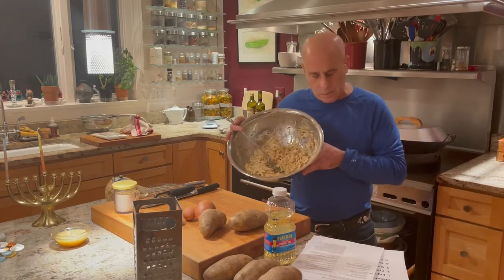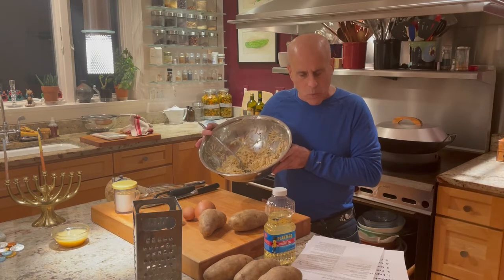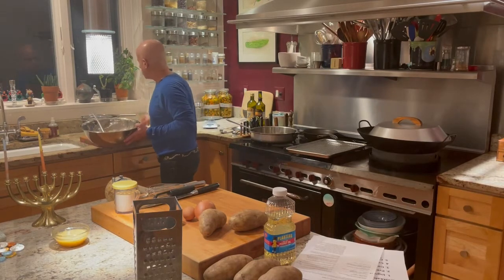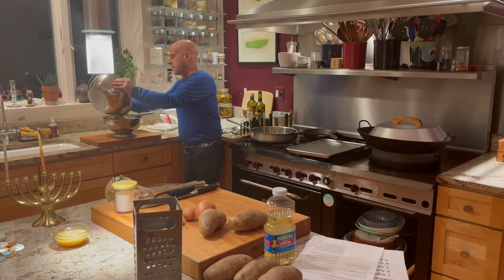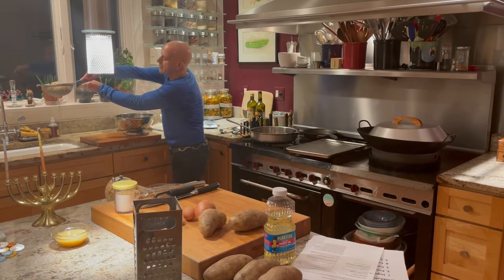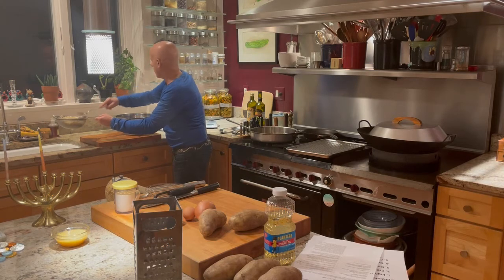Step number 2, prep. Put the grated ingredients in a mesh strainer or towel or cheesecloth and squeeze out the liquid. Once drained, put it back in the bowl. Okay, so here I am. Here's a strainer. I'll do it this way. There's many different ways to do it. But the important thing is to get as much liquid out as possible. And over here, you can see the liquid. If I press down, a lot of this water is coming out. The more you get out, the crisper the latkes are going to be. Put it back in the bowl.